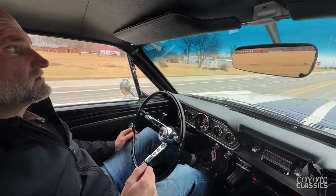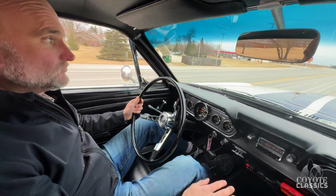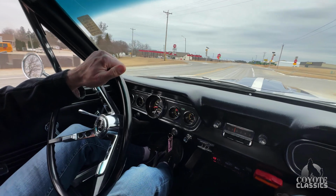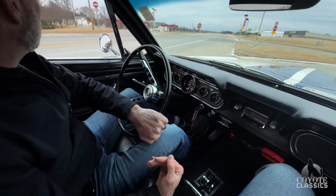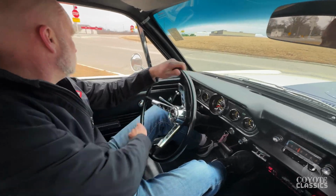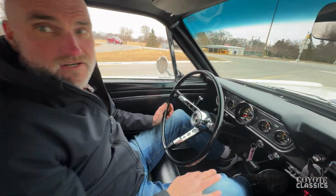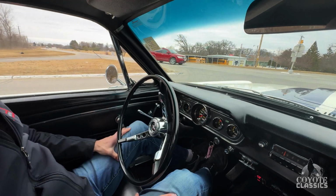Here's your brakes. Stops great. Excellent. Really nice full pedal there. We're gonna go through the gears for everybody. We dropped it down to first here. Turn the heater fan off, that way we don't have to hear that. You don't want to hear it. Works good though.